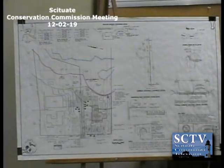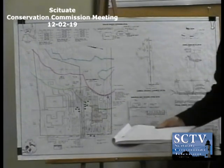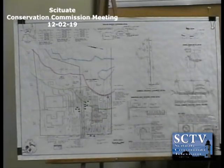So we're here this evening to give you kind of an initial presentation of this project. We expect to ask for a continuance. We're waiting on septic approval from the Board of Health, and the stormwater is being reviewed by the Planning Board as part of the common driveway.